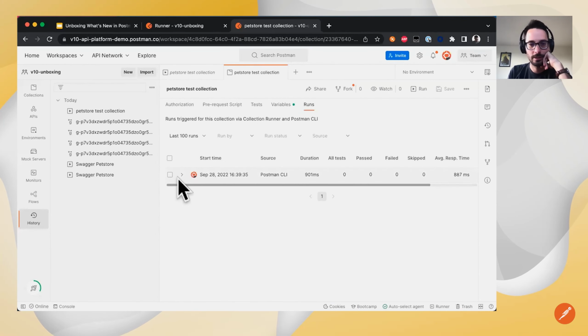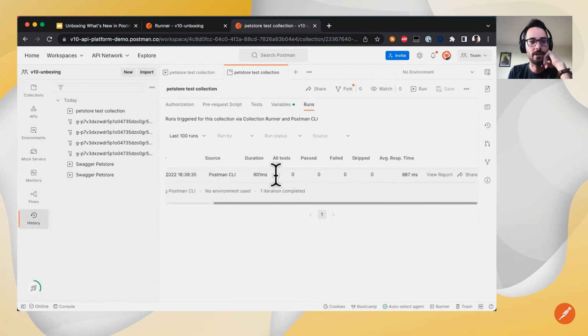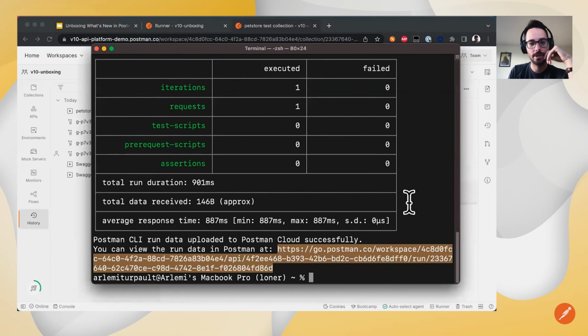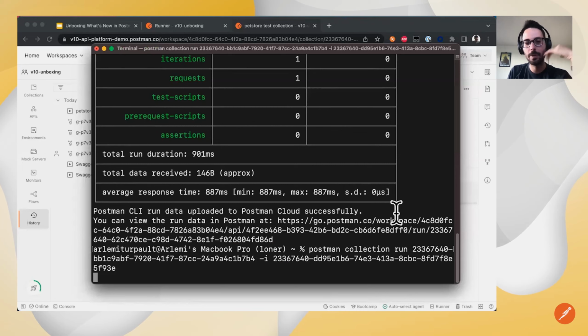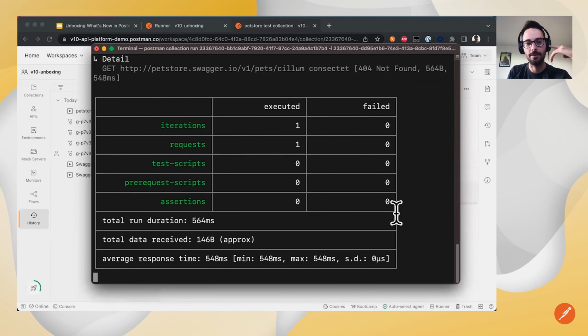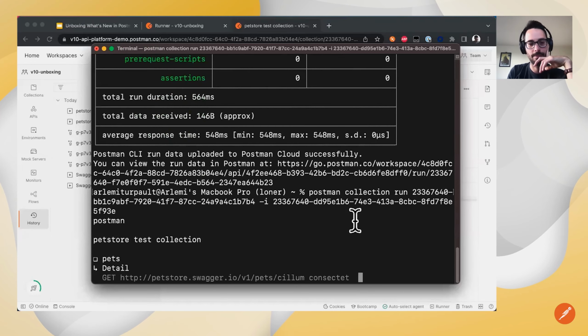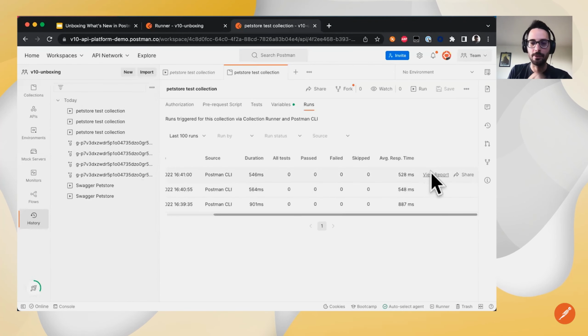And here, I should be able to see this run. Oh, actually, I think the other one didn't send to Postman. So let's run this one again. We run it a couple of times, so we have some data in Postman. One more time. Okay. And now you can see directly they're showing up here. I could jump in and see the reports.